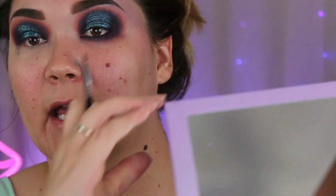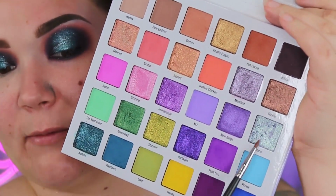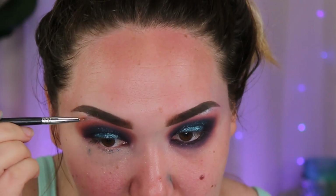So for the brow bone highlight, oh my god, I have color everywhere. Look at that. So for the brow bone, I went in with the shade Naz. And obviously I just put that right under the brow.